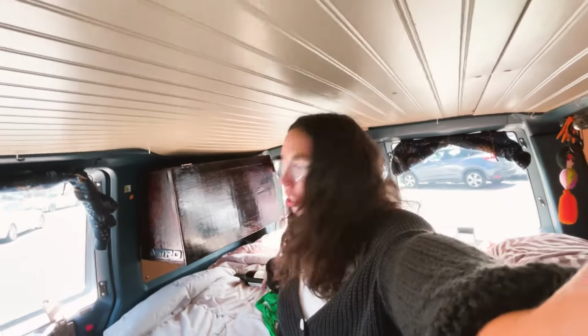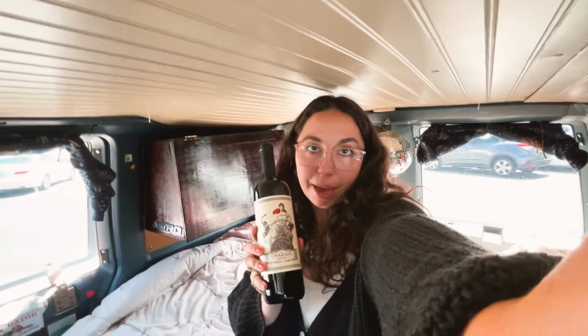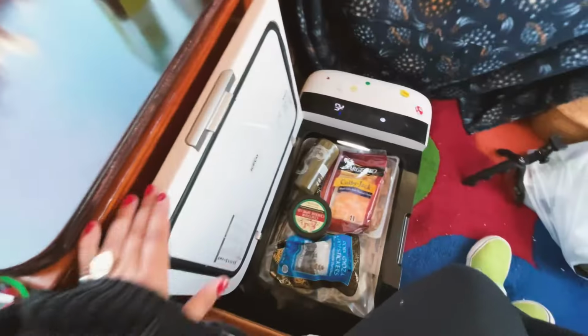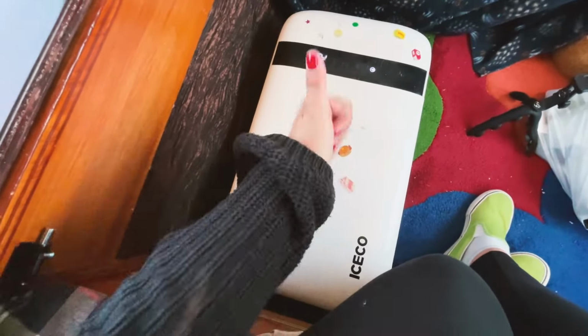I'm so happy. That's always the biggest challenge when I grocery shop, is if things will fit in that damn bin. But now I have to put my wine away and also see if the green dragon sauce will fit in my fridge. Okay, the test. Oh, it clicked. We are good to go.